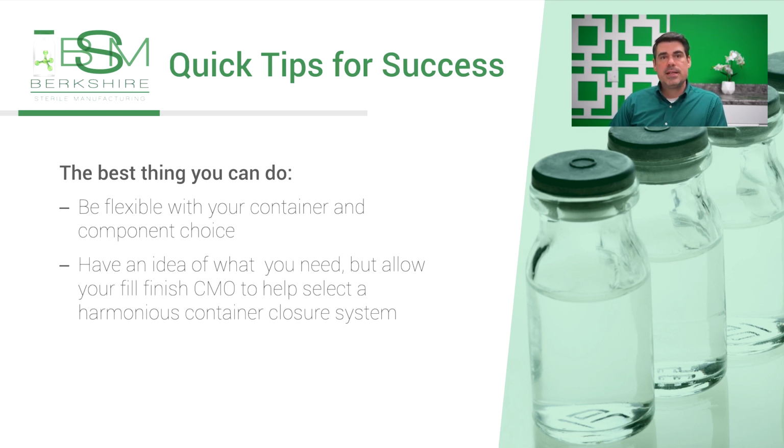in selecting the container closure system to ensure you have a harmonious container closure system that's compatible with your fill-finish CMO. We have great relationships with several companies such as Ompi, Schott, Dottweiler, and, of course, Aptar, among others. And our process engineering group and project managers know of many high-quality and compatible container closure systems that will work for your drug product.